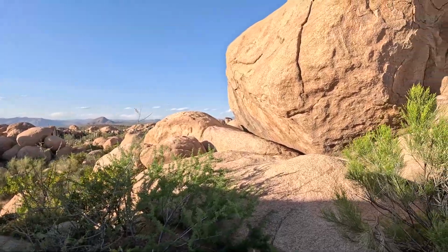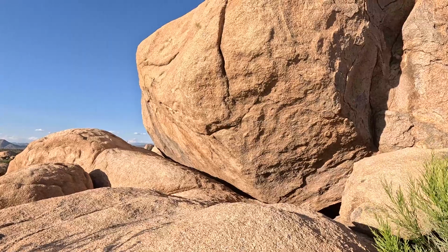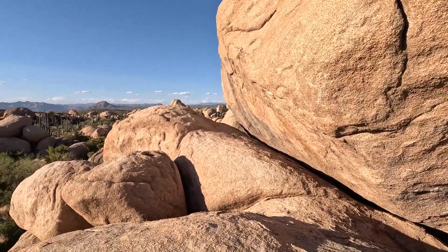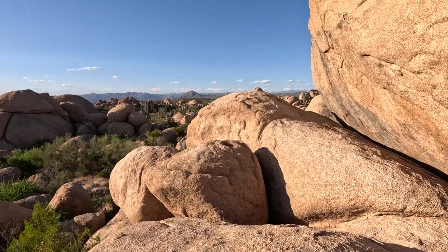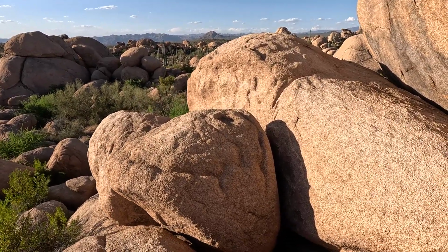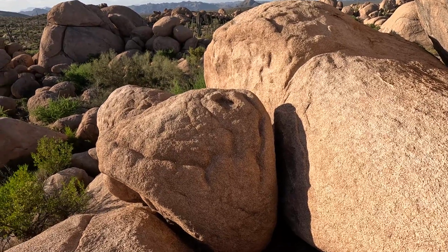This is a neat little place, just to show you how perspective plays a part, especially in photography. See this boulder right here?